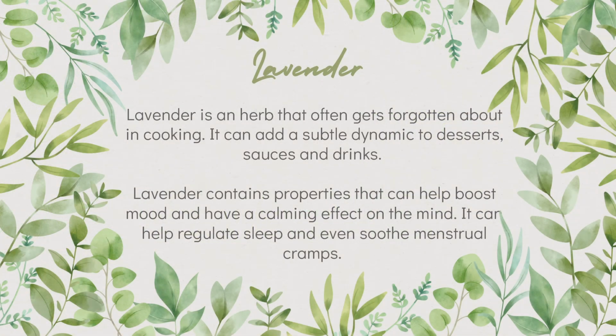And it might even help to soothe menstrual cramps. When you do brew a tea, you typically want to brew with the purple petals. But the leaves are also fine as well. They do have some components that you want, and they also have a little bit of flavor. And the other thing about lavender is that it can help improve the skin. It's really good for complexion.